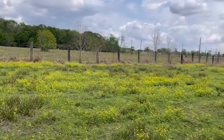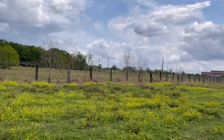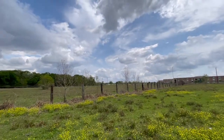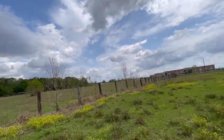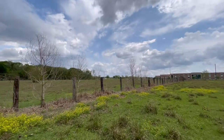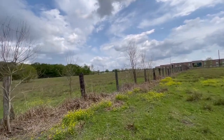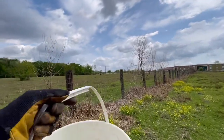Look at the beautiful pasture with flowers. They're all the way on the other side. I'm going to call them now. Hey, Momos, come on. Momos, come on. I have food for you guys.